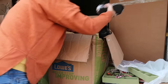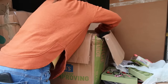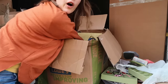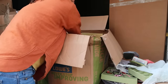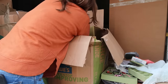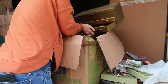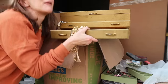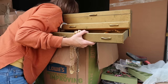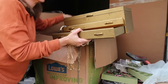Alright. I'm gonna make a mess. I've already lost some jewelry, it sounds like. Oh my gosh, they're full. Every drawer is full. Oh my gosh. Oh my gosh. Now their pieces fell in the bottom.